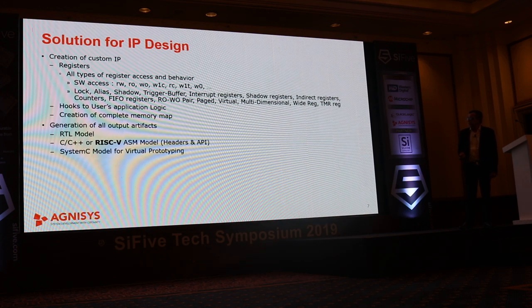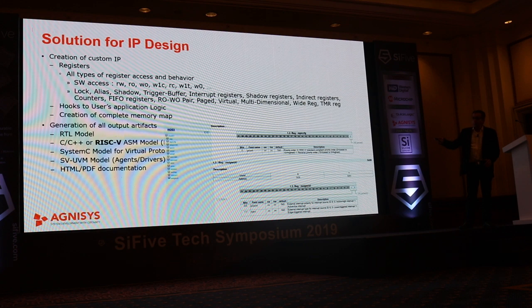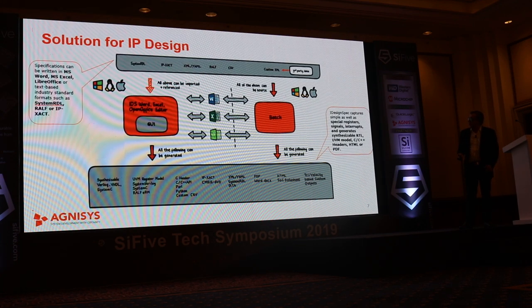I'm not 100% sure about that, but that is a possibility. SystemC as well. Many people do virtual prototyping in this space, so you can generate SystemC. Verification, the RAL, that's pretty standard, creating the UVM-based register abstraction layer. So agents and drivers. Of course, the documentation, stuff that nobody pays attention to, that could be automatically generated. And then custom outputs: if you want to create something special, you can use other ways of generating output as well. So this is kind of the solution that we provide.